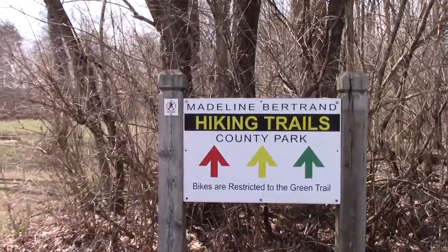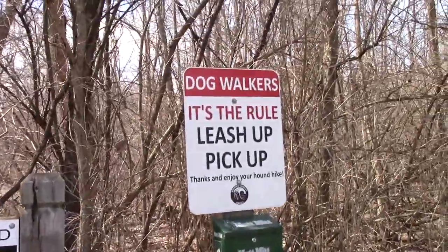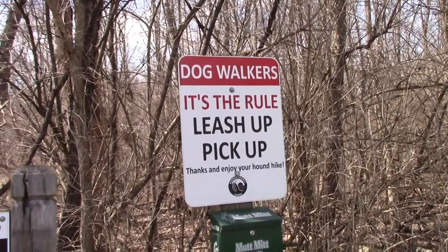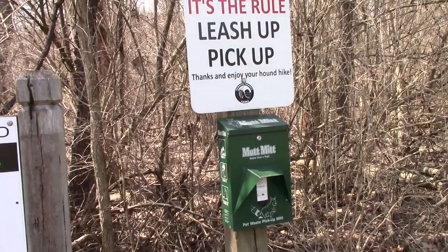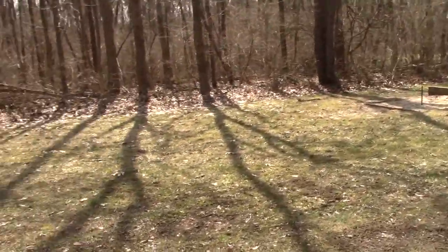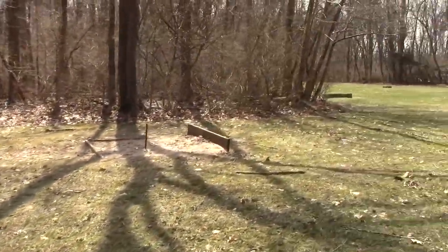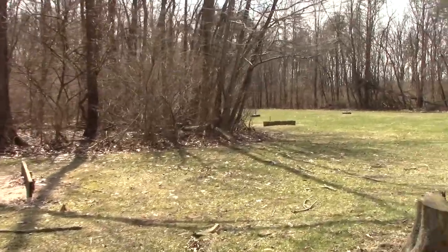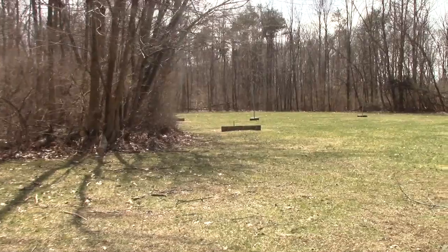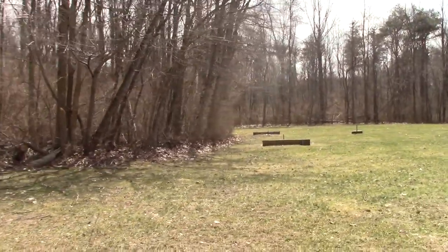Trail signs. And this is cool too. Dog walkers. It's the rule. Leash up, pick up. They even have bags so you can pick up after your dog. That's important. I'll talk about that a little bit. Right away we're walking by a horseshoe pit. There was a playground, you noticed. They have volleyball poles. Eventually they put a net up and they have volleyball in another horseshoe pit.